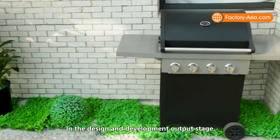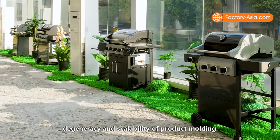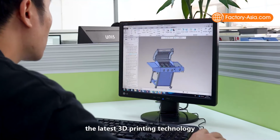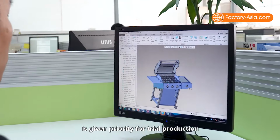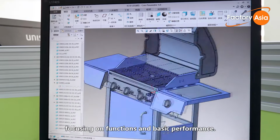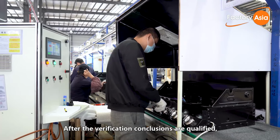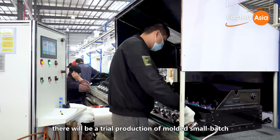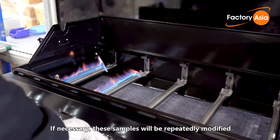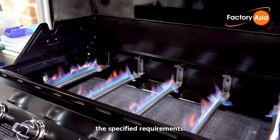In the design and development output stage, the R&D team will study carefully the feasibility, degeneracy, and scalability of product molding. For complex components, the latest 3D printing technology is giving priority to trial production of prototypes and verification activities, focusing on functions and basic performance. After the verification conclusions are qualified, there will be a trial production of molded small batch for full performance test confirmation. If necessary, these samples will be repeatedly modified and optimized until it finally meets the specified requirements.